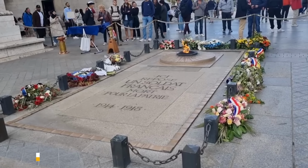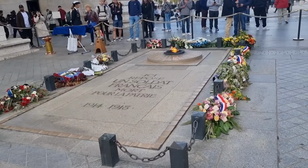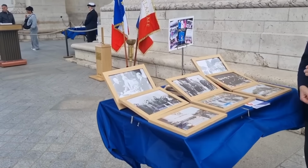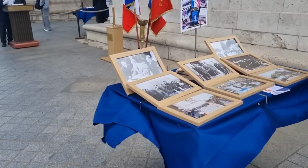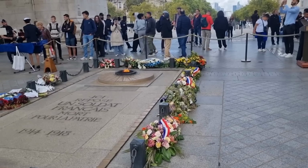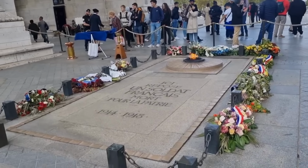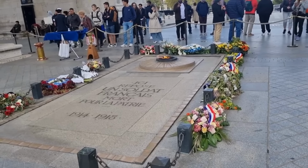Okay, so we've got a lot of people here, obviously, for the unknown soldier, and this is a special place. They're just having a wee chat with the French soldier over here, and he was showing me some of the pictures here where all the famous people have been here. You've got Jimmy Carter at the top, you've got Eisenhower, you've got Winston Churchill, some older French Prime Ministers as well, and Presidents. And this flame here has been burning since 1923, I think, so over 100 years, and never goes out. What a special place. And remembering everybody who's died obviously in the wars as well.